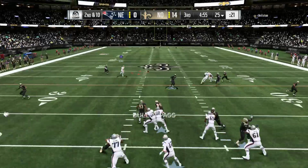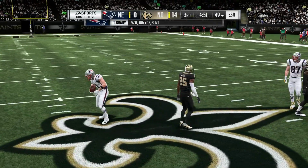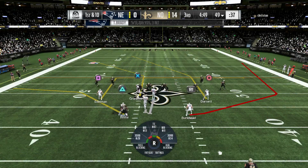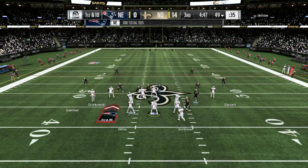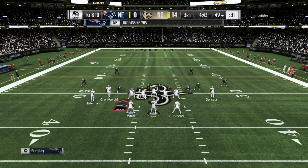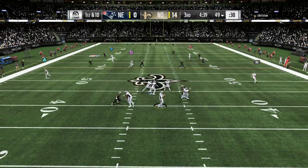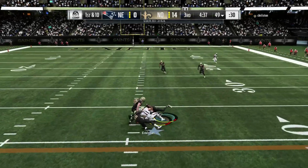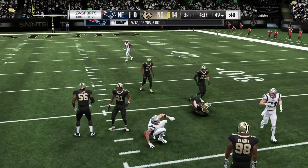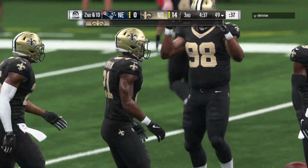Brady again here on 2nd and 10. Trying for Edelman again. This time he's got it. And they nearly get this all the way to midfield. Mark him down at the 49. That one goes for 24 yards. On 1st down, Brady. And it pops free. The collision there jarred the ball loose and brings up 2nd down.